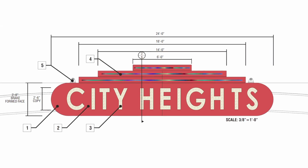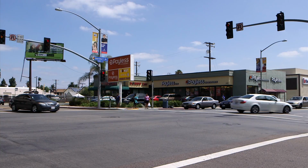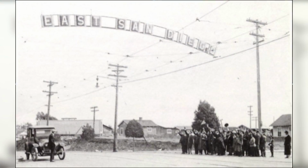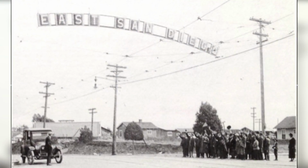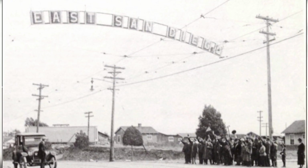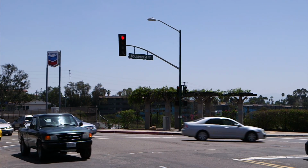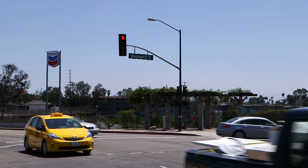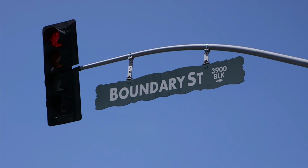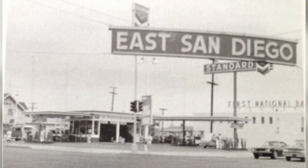He's leading a campaign for private donations to bring a neighborhood sign back to his community, which used to be called East San Diego. Its first sign, the one with the Wheel of Fortune letters, hung in the early 1900s at the border of City Heights and North Park. Sometime during the Prohibition era, I'm guessing somewhere in the 1920s, 1930s, that sign at Boundary was removed and it was replaced at the corner of University and Fairmont.